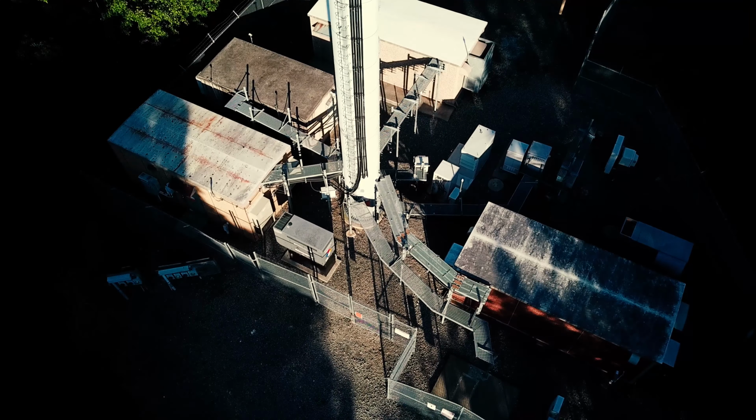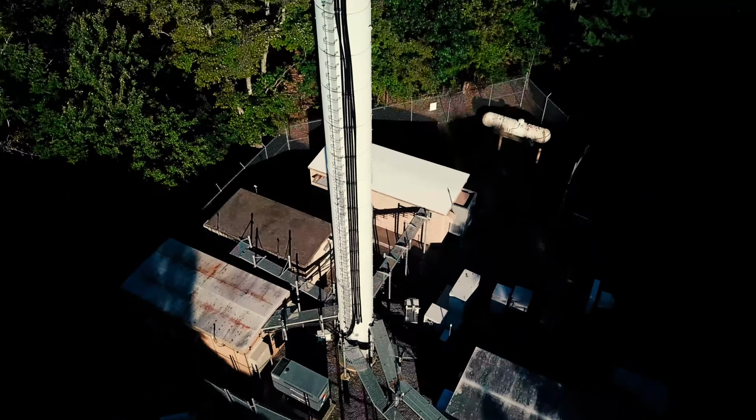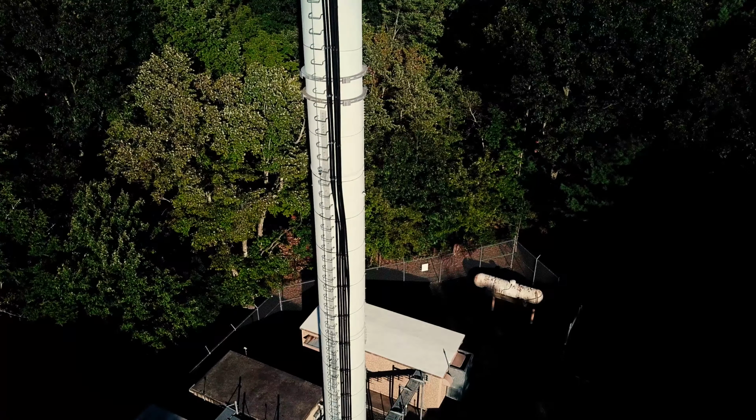That's about as low as I can go. 131 feet altitude, 2,611 feet distance. Right there, I'm losing signal. 0 miles per hour, 42% battery.